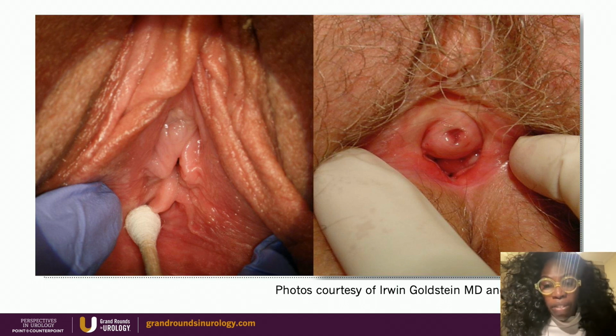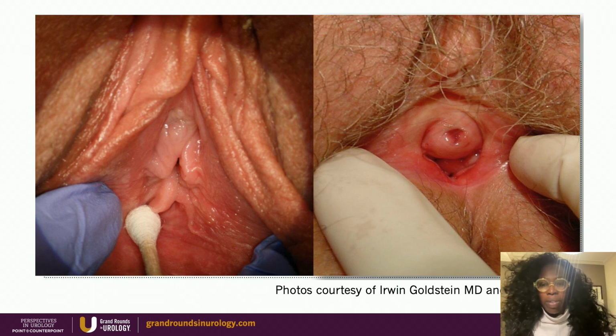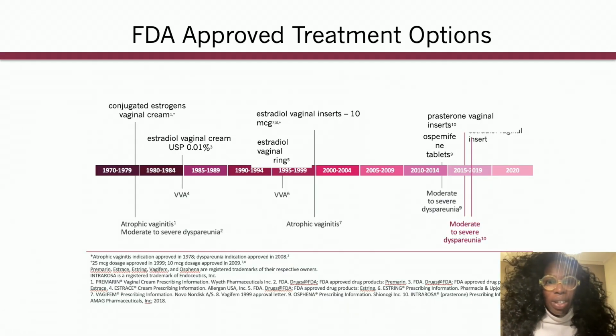And all of this can be prevented if we are just very proactive as a medical community about preventing these things. The amount of healthcare dollars that would be saved by making sure our patients are on hormone replacement therapy. As we are doing PSA screenings and so adamant about PSA screenings, we should be so adamant about our vulvar health screenings, because without a healthy vulva, we cannot have a healthy bladder. If you notice, this structure here is the vestibule. This is an endodermal structure that is very similar to the bladder. If you have significant changes with vestibulodynia or GSM, it's an unhealthy bladder.